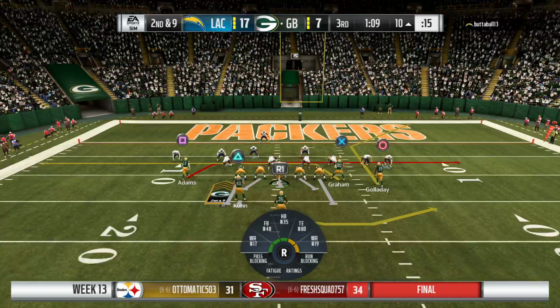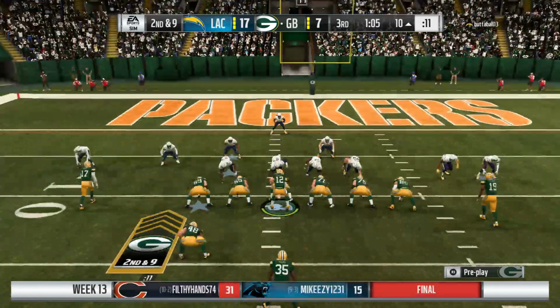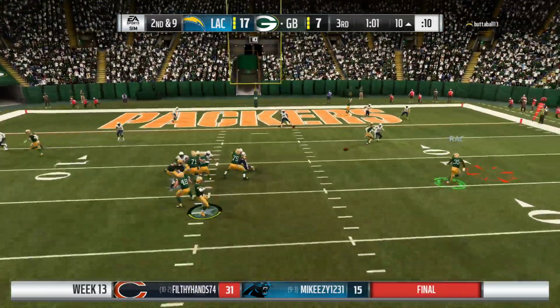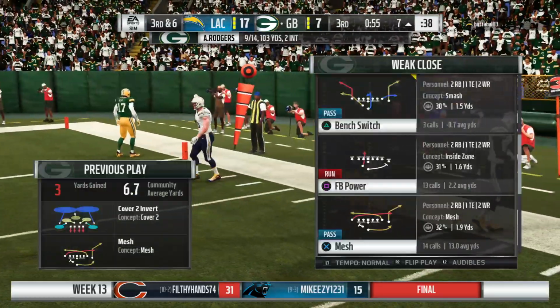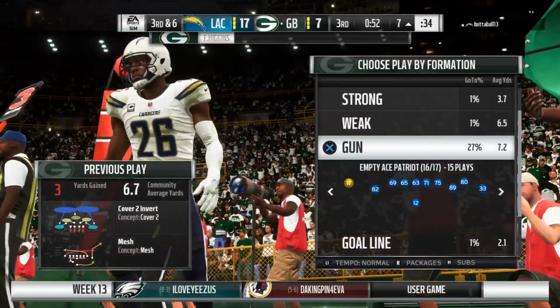From the 10-yard line, here's 2nd and goal. To throw is Rodgers, finding his safety valve here. That's complete, and here he'll get it down to the 7. Only 3 yards there on the completion. That'll lead to a 3rd and goal.